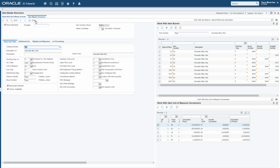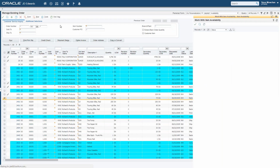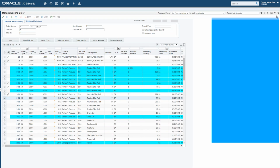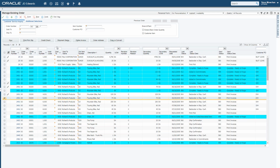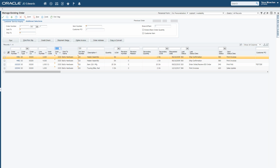There's more. The next things I'm going to show you deal with finding data. Everybody needs to be able to quickly find and search data, right? So there's all these open white boxes on top of each of these columns. They're filters. If I want to search for item 220, it brings up 220. If I want to search in addition, now these are ands, all these fields together are ands. For Bob's Hardware, for item 220, I can do that.